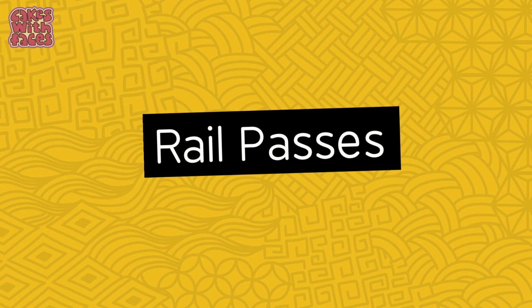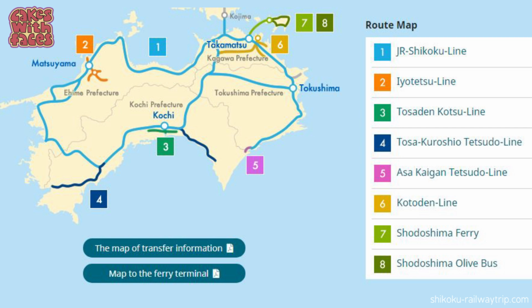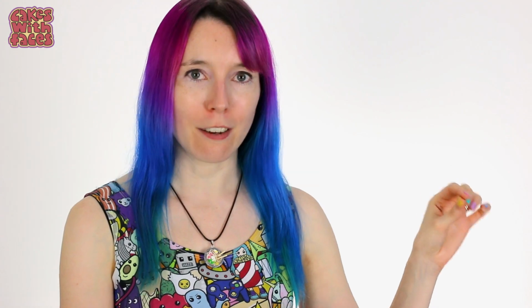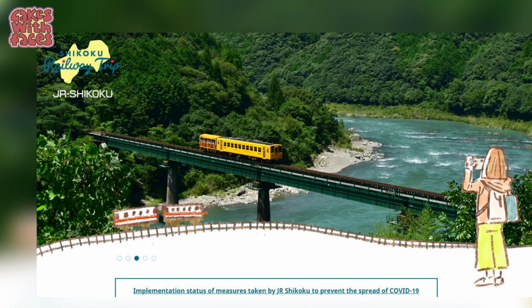Next, rail passes. Now, to save money, instead of getting a Japan Rail Pass for the whole of Japan when you might not need it, you can get one that's just for Shikoku. It's called the All Shikoku Rail Pass. It's valid not just on JR lines, but also other trains and trams and some ferries. You can choose how many days you want it for. Of course, it's not valid for anything outside of Shikoku, so if you're flying into Tokyo or Osaka, you'll need to budget in getting from there to Shikoku, and then you can start using the pass. And if, like me, you're not a big fan of driving, shikokurailwaytrip.com has lots of ideas for itineraries going around just on the train.